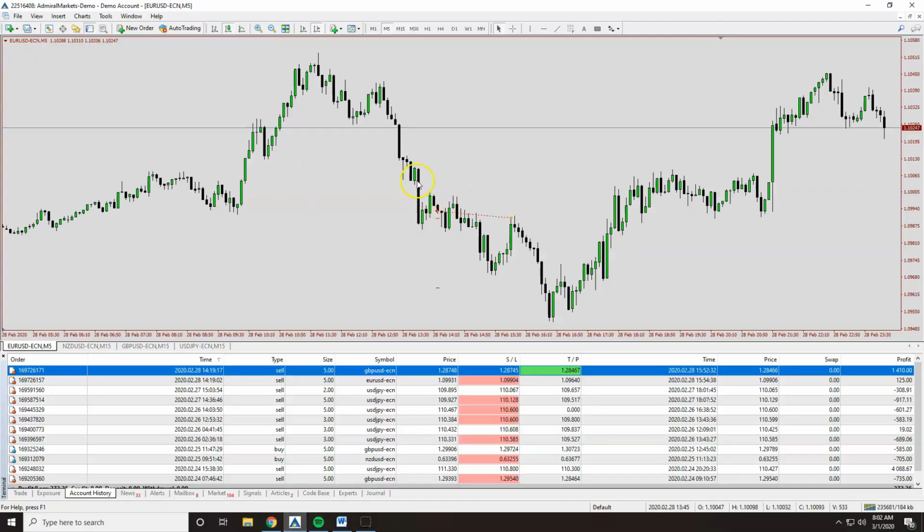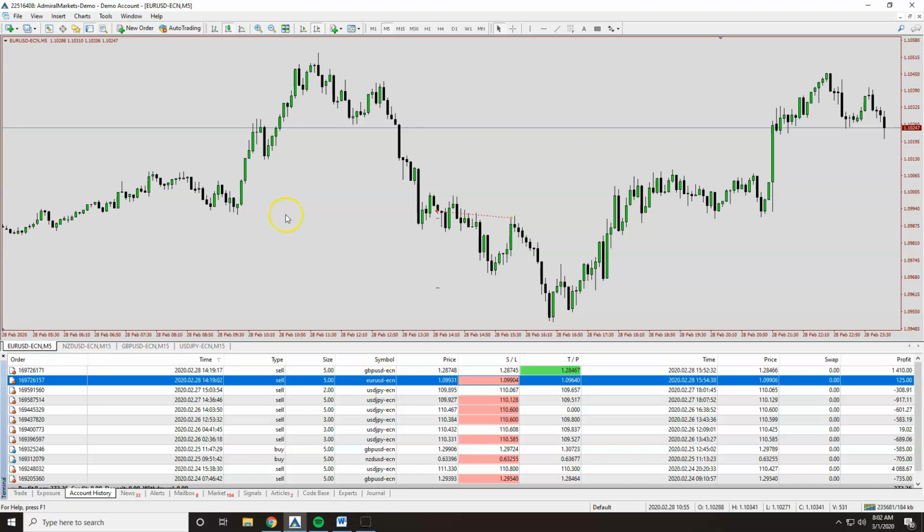All right, 12 trades. As you can see, a lot of my stop losses were hit. I only had 1 take profit hit this week. The rest of them were just prematurely closed at a win or lose. Okay, so let's see. I only had 1 Euro USD trade.